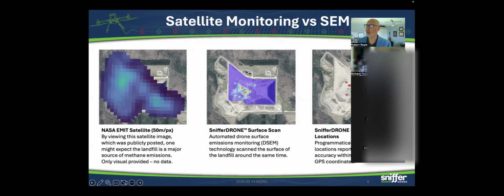And so what becomes important, I think, is when you have this type of data, if you've been flagged by a satellite, this type of data can either defend where you stand. It can validate, okay, the satellite made it look like there's a real problem.